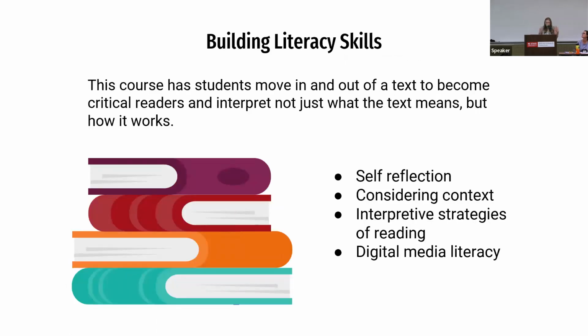One of the course learning objectives that I mentioned is for students to improve their critical reading ability and to consider how cultural forces are shaping discourse around certain authors and texts. So to be critical readers, we want to be moving in and out of the text to interpret what the text means and how to evaluate how it works as well. So we're going beyond just understanding the plot and the literary elements to understanding how the work has influenced the greater world and individuals as well.